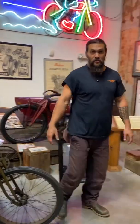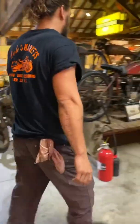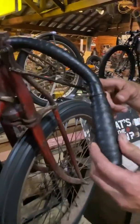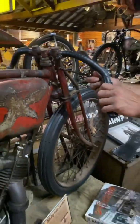One of my favorites here at the museum. Me too. Big valve accessory, the red one with the bird on the tank. First bike to average 100 miles an hour. Look at this. Even when you're going, you turn, steering wheel. All right, you break your mind.